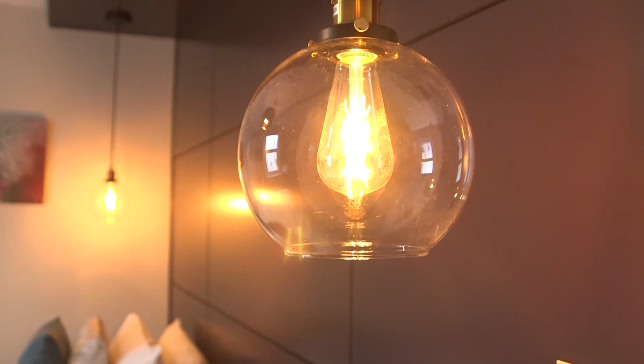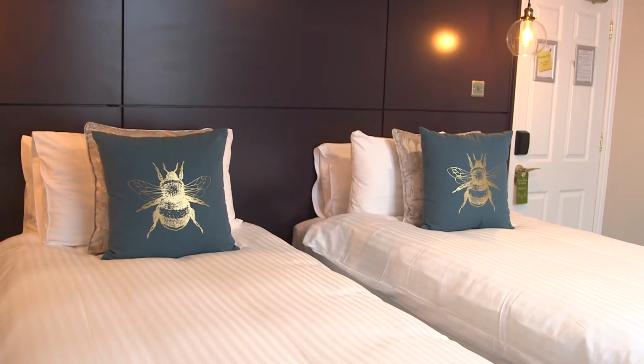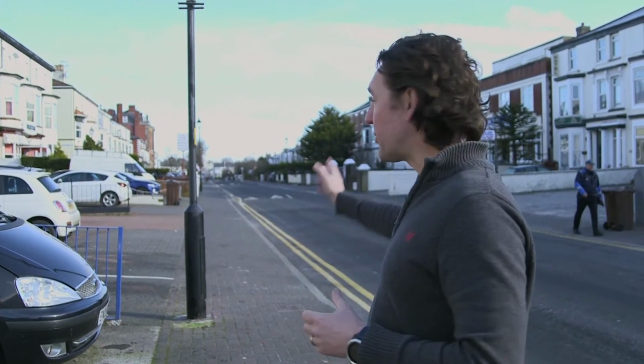The traditional B&B model is pretty basic, really. We wanted to do something very, very different and make sure that we fill our rooms and bring guests in at a higher level. We've just left Nick's, which is about a quarter of a mile down the road there, and we're here now at my establishment, which is the Stamford Southport.